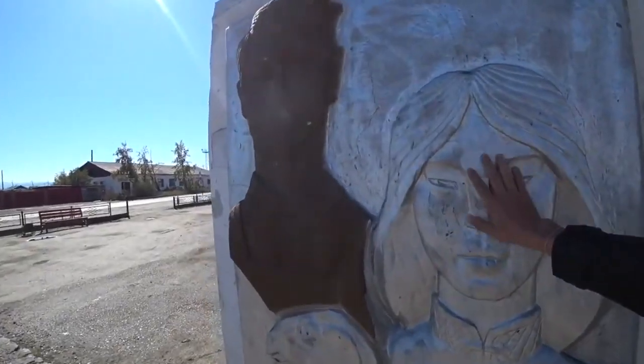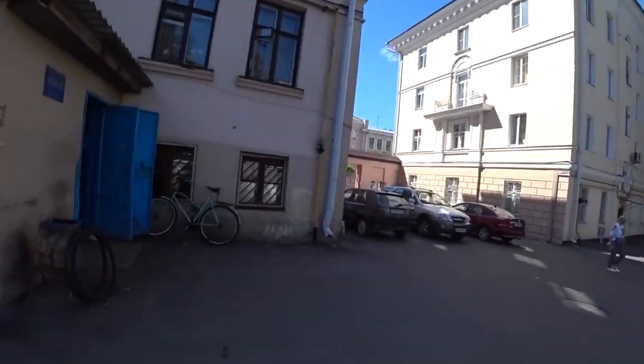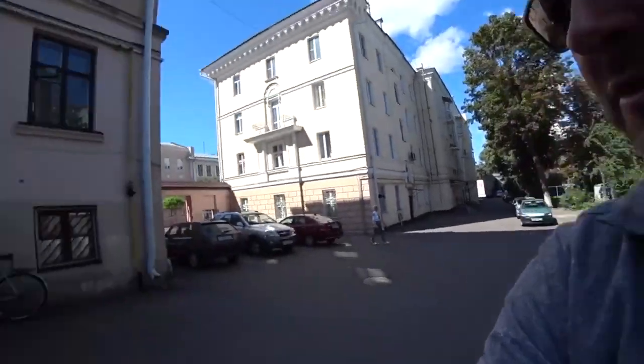Holland, you know. Here, look at this, some Soviet sculptures. So let's toast to the Soviet Union. To the Soviet Union. Check out this Soviet bicycle.